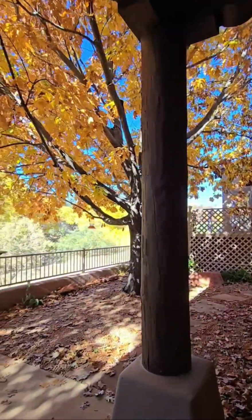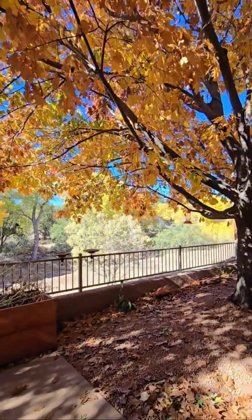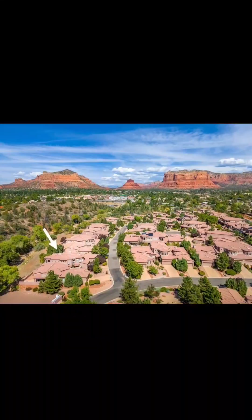Gorgeous, gorgeous, and super affordable by Sedona standards. Definitely you want to make an appointment to check this out. It's 30 Colinas and beautiful clubhouse and pool. Forgot to mention that. A must-see.